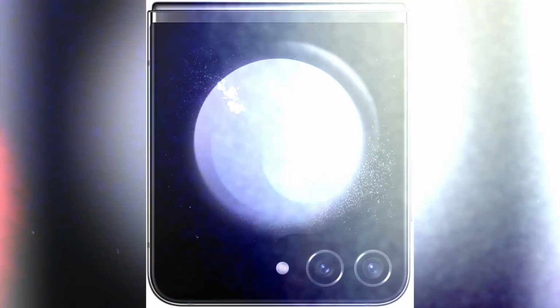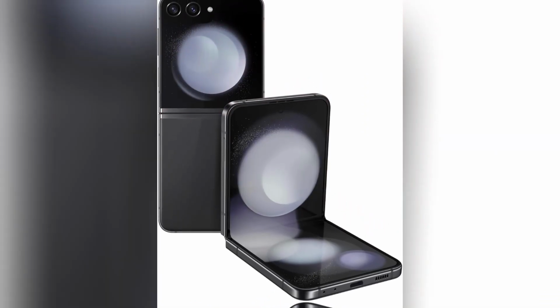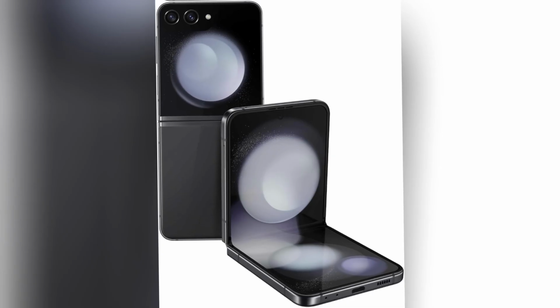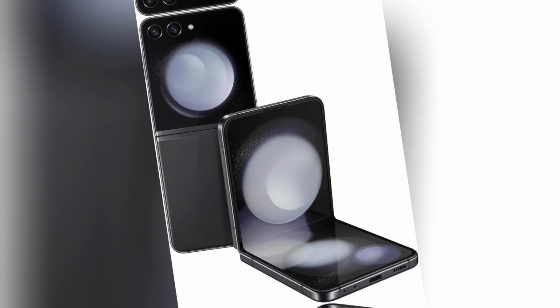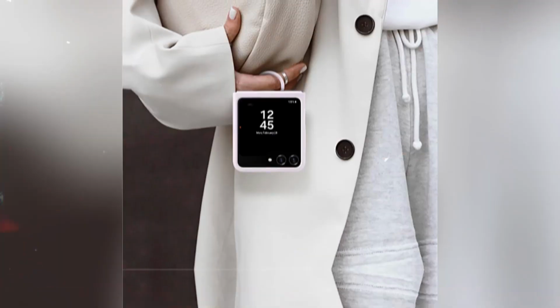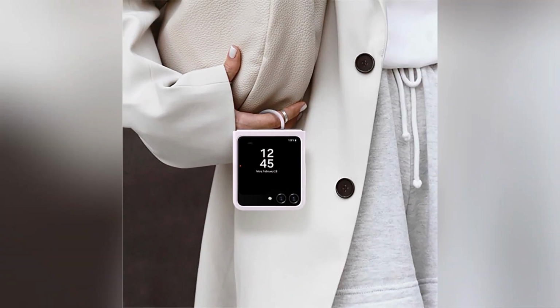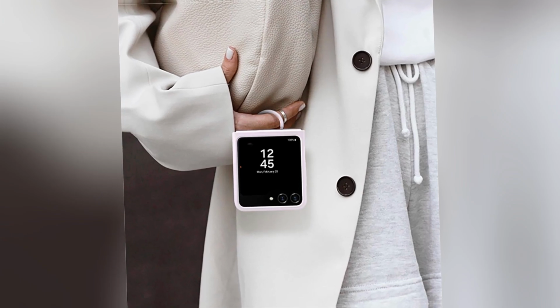The IPX8 rated design is compact and durable, with a sturdy hinge and minimal crease visibility. At 6.6 ounces, it's pocket-friendly, though the glossy finish attracts fingerprints. Priced around $999, often discounted, it's a cost-effective option for foldable enthusiasts.